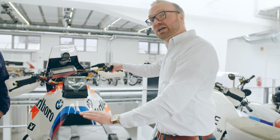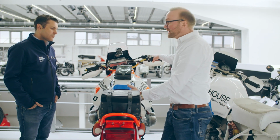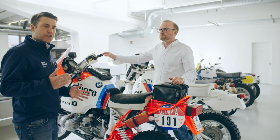He managed to step on the bike in his very own way. So he started the bike, put in first gear, let the clutch go, and then he jumped on the bike, not before. But once he was on the bike, nobody could stop him. Like in many rallies, also in Dakar, you're not allowed to change your vehicle during the race.